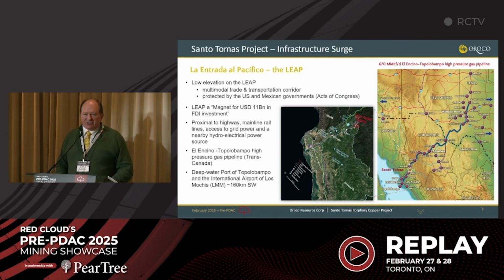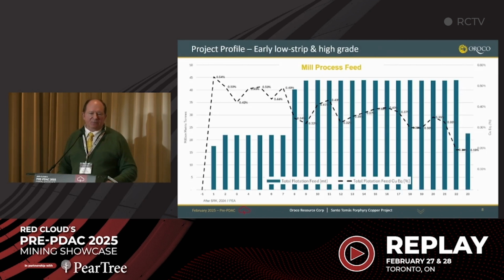Location is everything, location, location, location, and Santo Tomas benefits from its location on the LEAP, multimodal trade and transport corridor, which has been a magnet for foreign direct investment over the last number of years, $11 billion going into fertilizer plants, largely based off a high-pressure Trans-Canada gas line that runs from the southern US to Topolobampo, the port that we would use for con shipping 160 kilometers southwest of us. So we're on that corridor proximal to rail, highway. We're a drive-up access at low elevation, and that's what underpins the compelling capital aspects of the Santo Tomas project.